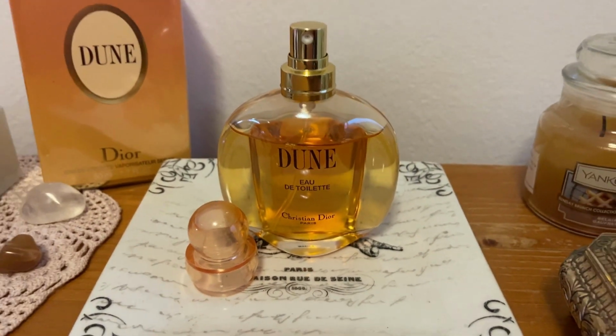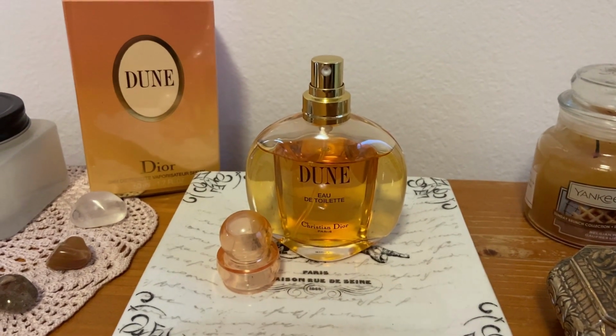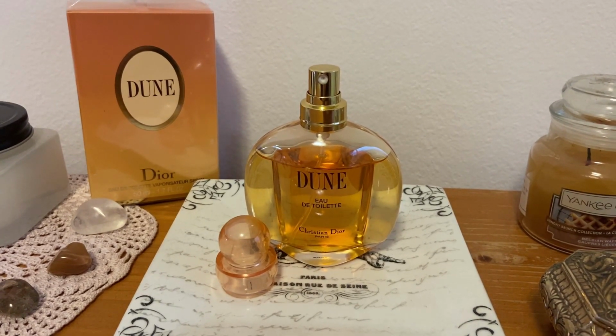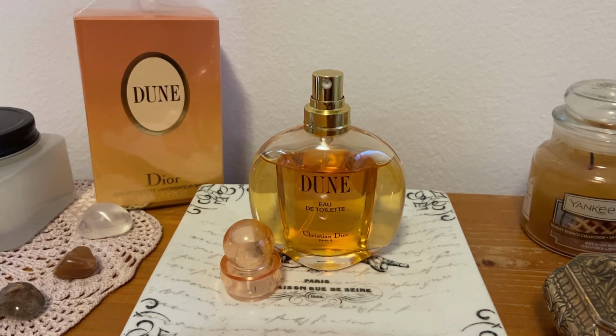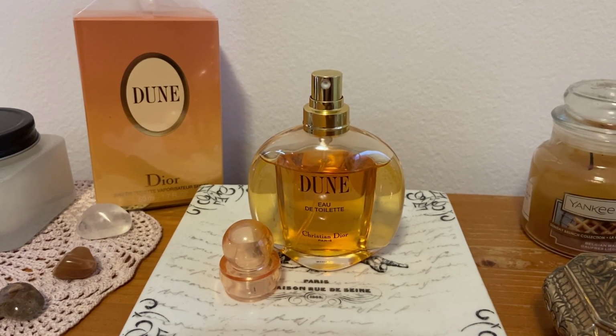It's smooth, woody, mossy, mysterious and sophisticated, and I often crave it. It moves something within me, a memory, a feeling, something melancholic that just defies description. There's so much freshness in the opening. You get this salty sea breeze, yet it's so ambery and woody and even oriental, but a very light oriental.